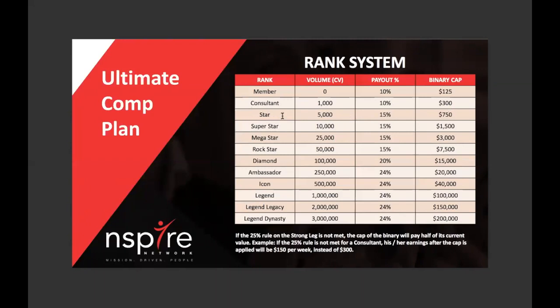Now, star is the goal. Volume of only 5,000 CV. And now you've given yourself a 5% raise on your lesser team. And now you can make up to $750 a week from your binary cap. And it goes on further. When you hit diamond, you get 20% payout on your lesser team with up to 15,000 a week on your binary payout. And then you go all the way down to Legend Dynasty.